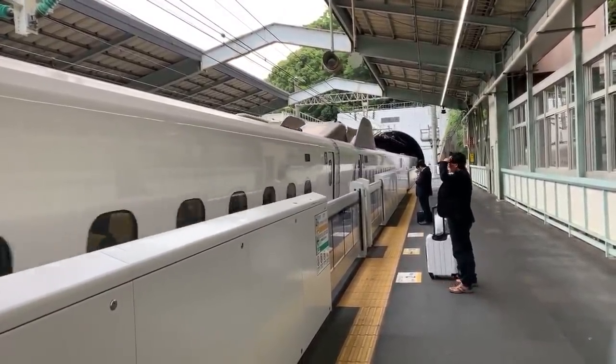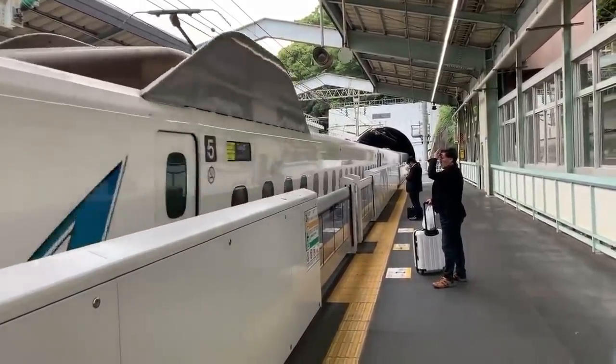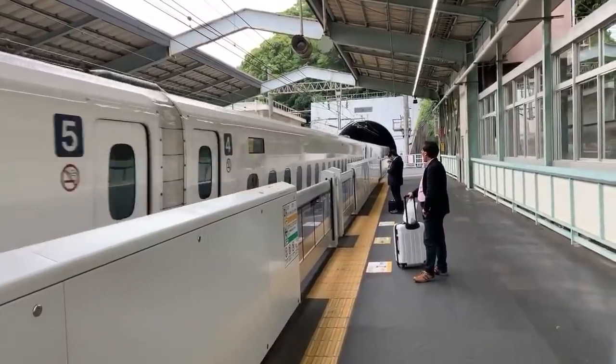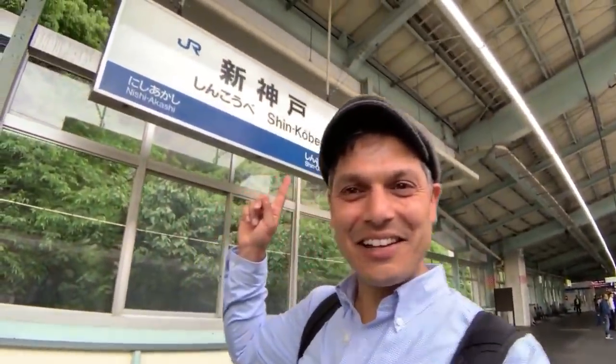All right, there are some seats. This might be possible still. Hey, Michael Kelly, can I get in on that cheesecake? Maybe. Maybe. All right, guys, there's Shin-Kobe.